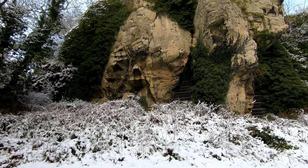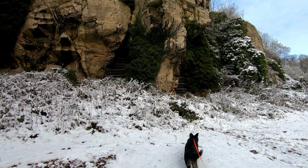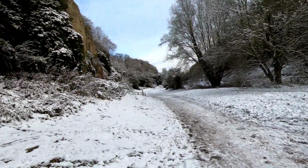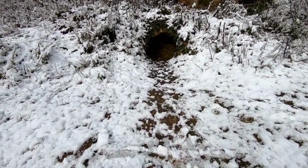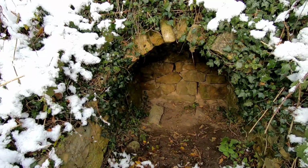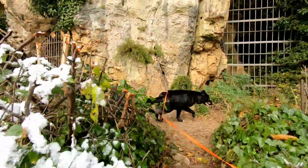All I've done is walk through and admire the stonework, and there's caves up there. We'll have a nosy in. I don't know what we can see. I think if you want to go in and get the tour of the caves, that's something extra. Little crevice there. Let's just have a look in these caves.